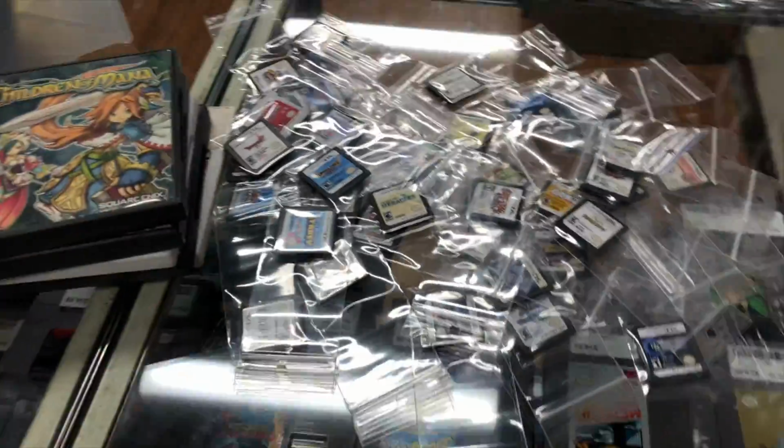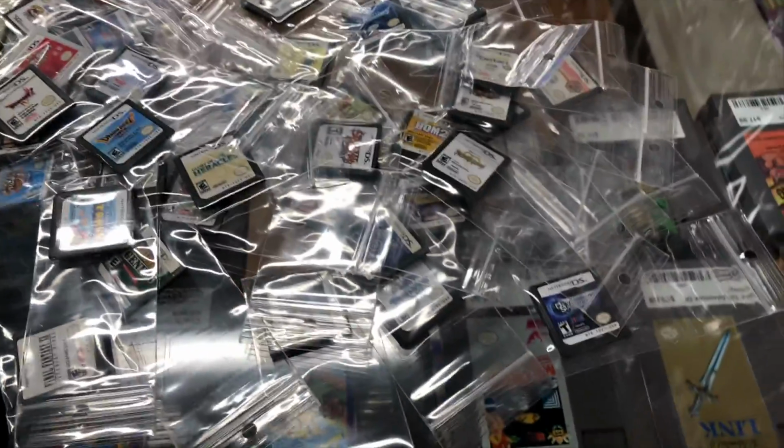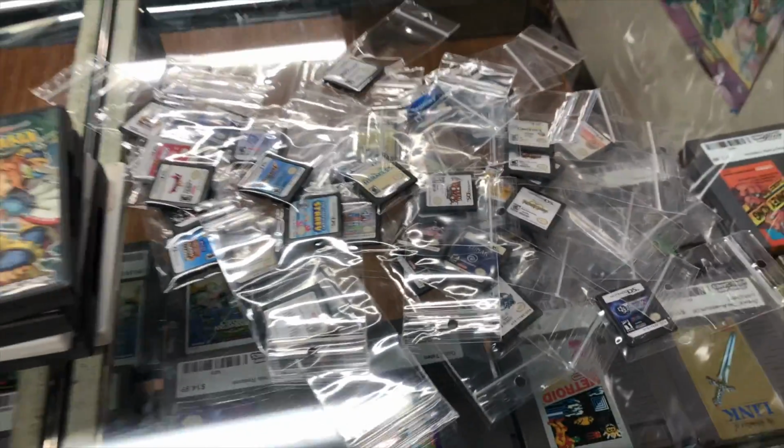So lots of awesome stuff in here. Unfortunately, loose DS games, even RPGs, aren't super expensive, so the majority of these are like 10 to 15. With the cases, obviously much more.